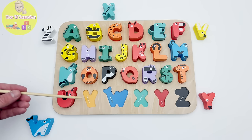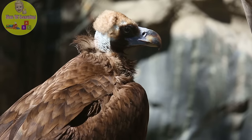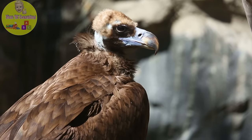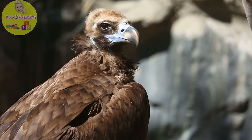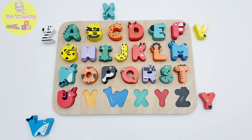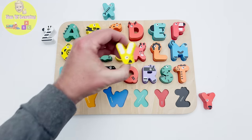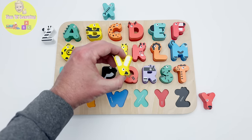This spot is for the letter V. Look here, it says vulture. A vulture is a large bird with a wingspan up to 6 feet. They eat dead animals and sometimes garbage. Ooh, that's gross. Oh, here is our letter V. V is for vulture.